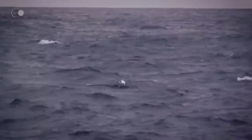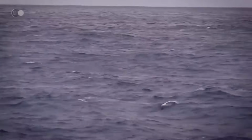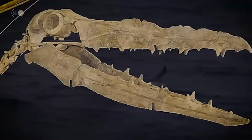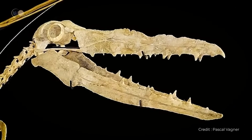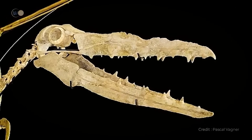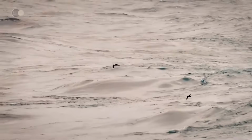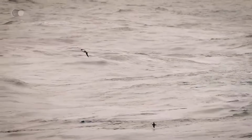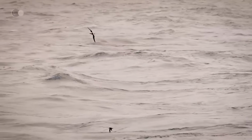Let's study the first one. Its flight technique is similar to that of the howler albatross. As you can see, it hovers over the water. As you can see, it is not for nothing that it flies over the seas in this way. Its breakfast is a few meters below. The Pelagornis feeds essentially on fish. It is in particular thanks to its teeth, which are similar to those of a crocodile, that it can seize, tear up, and swallow its prey.